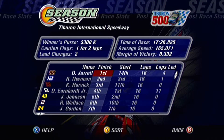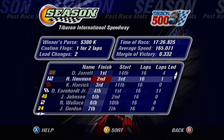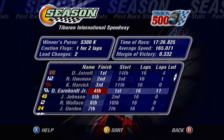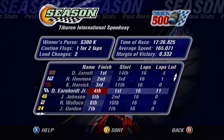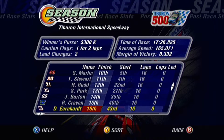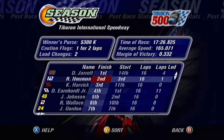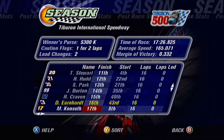Anyway, Dale Jarrett won somehow. Like, Dale Jr. dominated the race, but after pit stops, Dale Jarrett ended up getting out in front. Newman led a lap as well. So that's interesting, I guess. Gordon finished 7th, so we didn't really lose that many points. But, I mean, points weren't the issue. The issue is that I just wanted to get a solid finish, and we end up 16th.